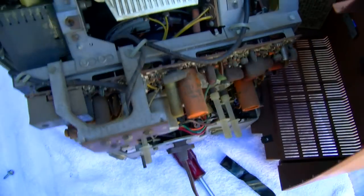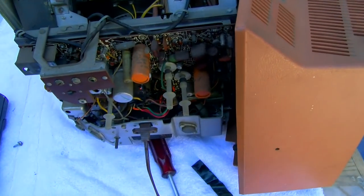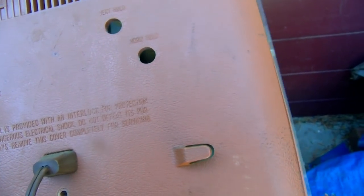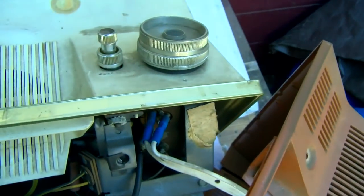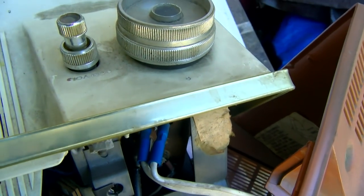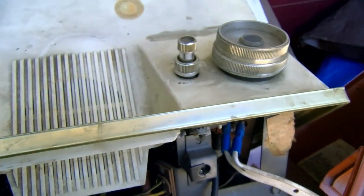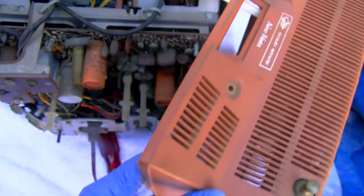Smell something burning, that's always good. Let's see, where's the brightness on this? CRT is glowing, so at least I got two of the wires in there right. Contrast, horizontal hold, vertical hold. So this is on volume and brightness, okay. Okay, let's do some voltage checks on the pins of the CRT.